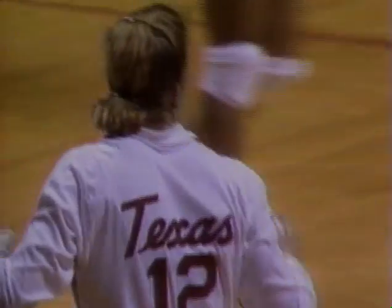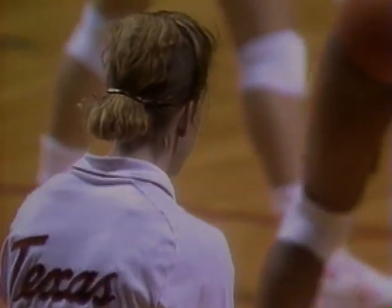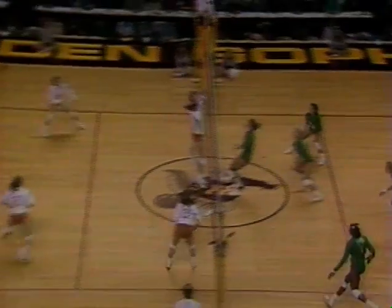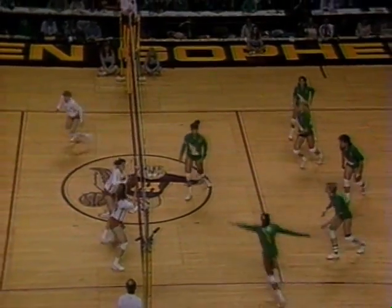Stacy Nichols. Just to run over the rules very quickly. Best 3 out of 5 game match. Each game to 15 points. You must win by 2. You can only score when you serve. And you cannot touch the net at any time.